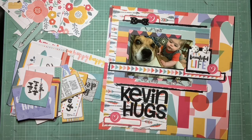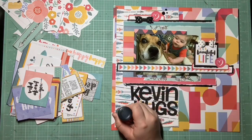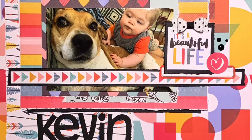I pulled in a white with a black polka dot, and then I actually had 2 of the white with a black polka dot, so I thought about using both of them. But in the end, I think I end up switching it around so they're all 3 different. But I'm adding some black Nuvo drops, and that is it. So again, super easy page.